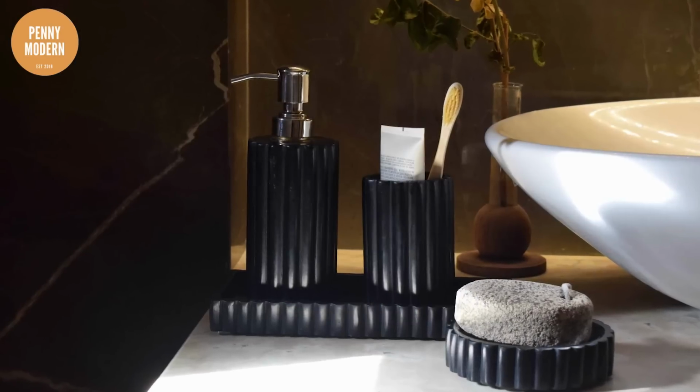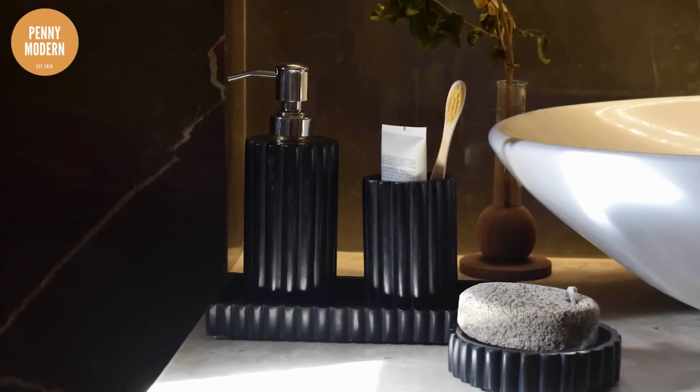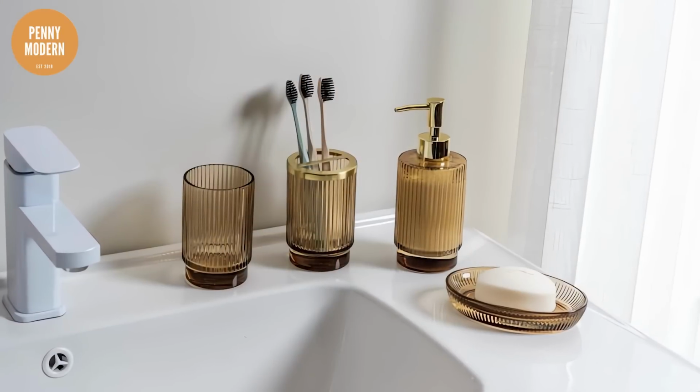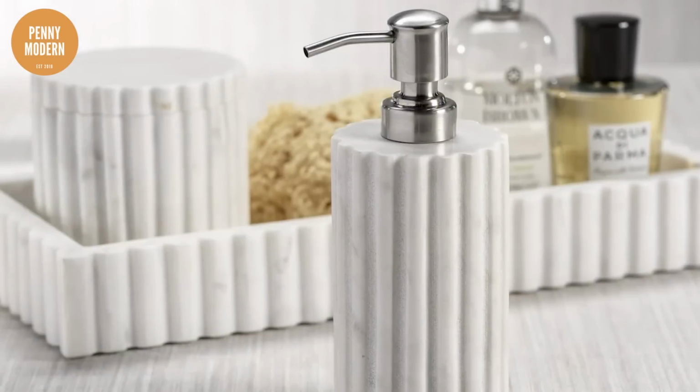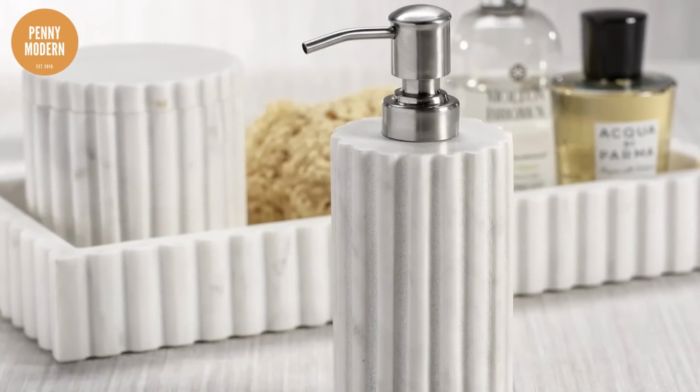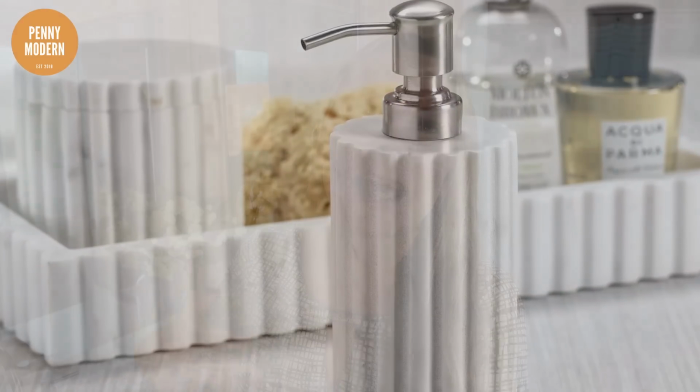And if you really loved that ribbed tile or that fluted tile look, maybe you try to add it with some accessories. So you could get some of the bathroom accessories like a vase or a holder for your cotton balls, or maybe your soap dispenser that has that fluted texture on it. And that way, if it does become a problem, you could always replace it, and it's gonna be a lot easier to clean.